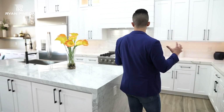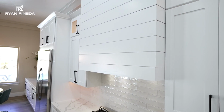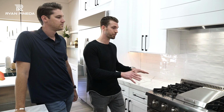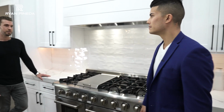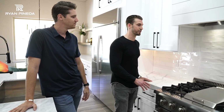The next thing I noticed that you guys did was this back area. I love the shiplap that you used right here. This stove is enormous. Yeah, this is a 48-inch range. Typically in the high-end properties, we put a 36. So this is the first 48-inch range that we've put in. Is this commercial grade? It's still residential, but it's that niche high-end appliance that you're only gonna find in a higher dollar range. Definitely an upgraded appliance from the standard.